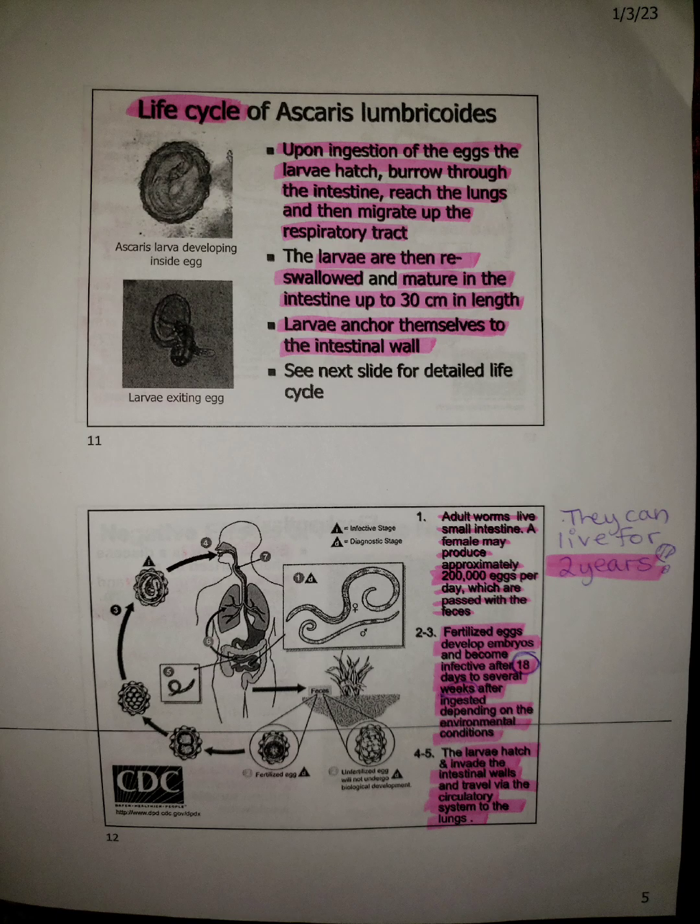The life cycle of Ascaris lumbricoides. Upon ingestion of the eggs, the larvae hatch, burrow through the intestine, reach the lungs, and then migrate up the respiratory tract. The larvae are then re-swallowed and mature in the intestine up to 30 centimeters in length. Larvae anchor themselves to the intestinal wall. See the next slide for a detailed life cycle.